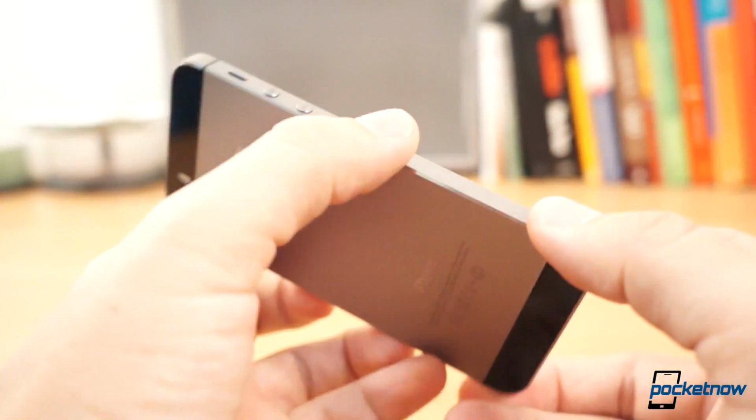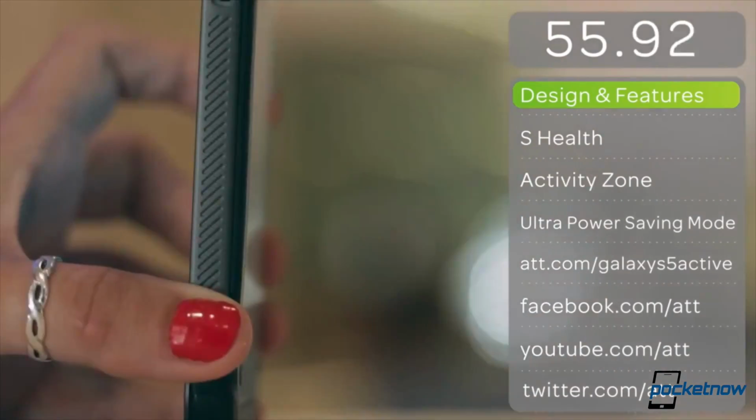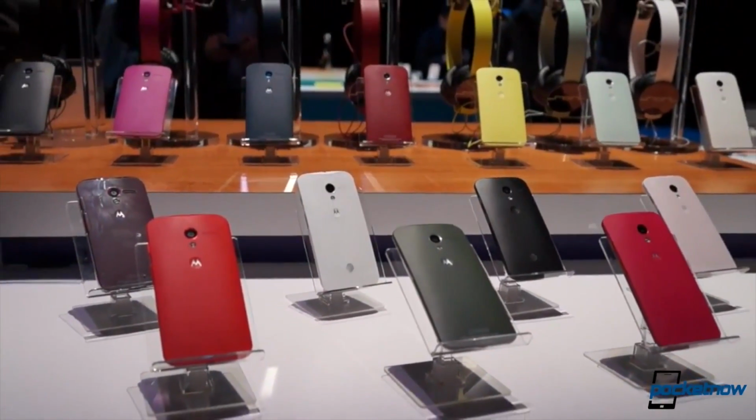More credible rear panel of the iPhone 6 gets leaked in photos. AT&T finally launches the Samsung Galaxy S5 Active, and Motorola has sadly closed its Moto X plant for Moto Maker.